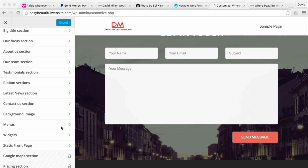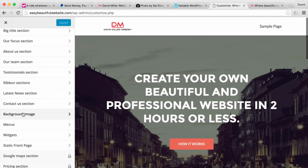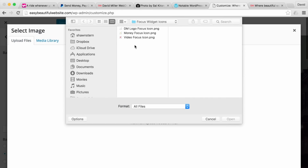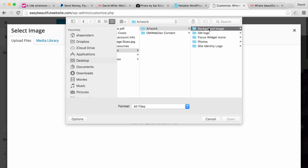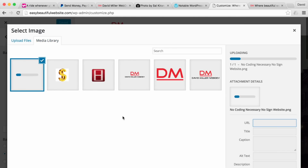So now what we want to do is change out the background image for our own. So you go to background image right here, and we're going to go to change image, upload file. So wherever you have it, I have it under background image, and I'm going to hit open. It's going to upload that background image. Almost there. Come on.